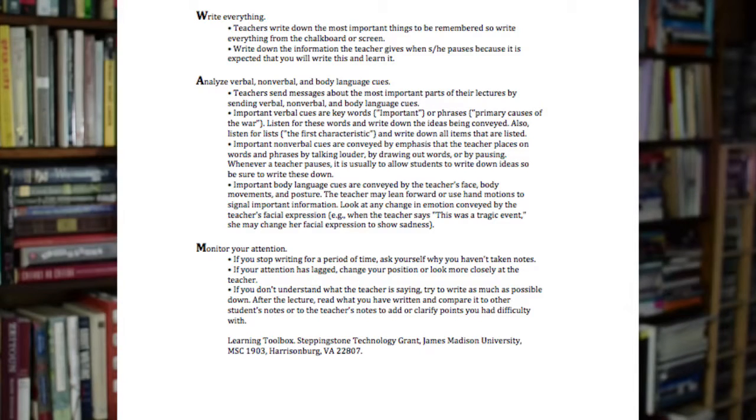And last, monitor your attention. Monitor your attention means to pay attention to yourself. Am I awake? Am I paying attention? Sometimes your mind wanders. This is normal. It's almost impossible to remain completely and perfectly attentive to everything that goes on in a lecture. If your mind wanders a little bit for a few minutes, nothing is gonna go wrong, but then bring your mind back to concentrate on what the professor is saying.